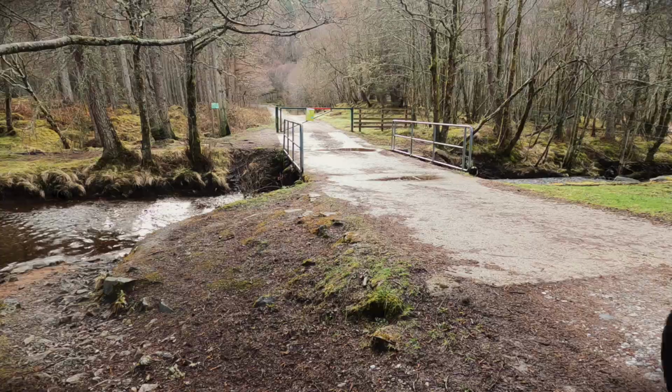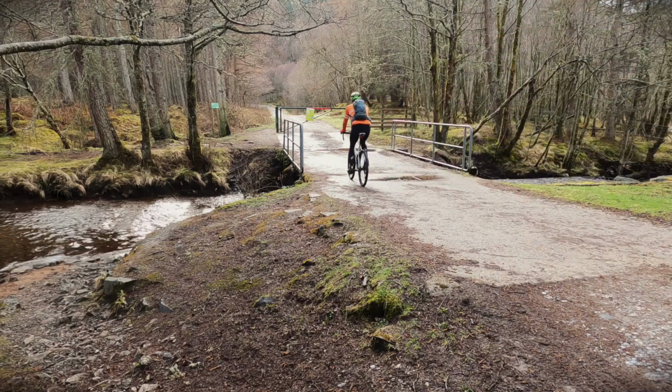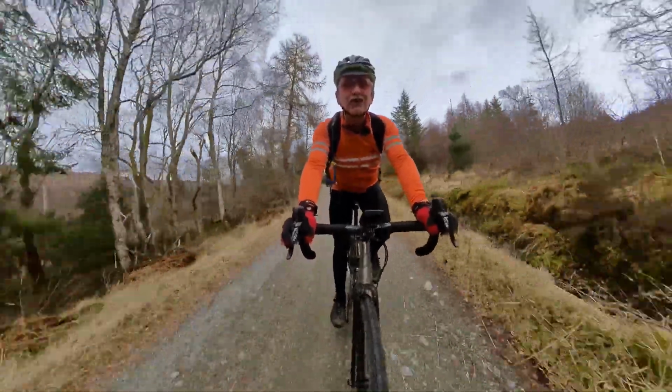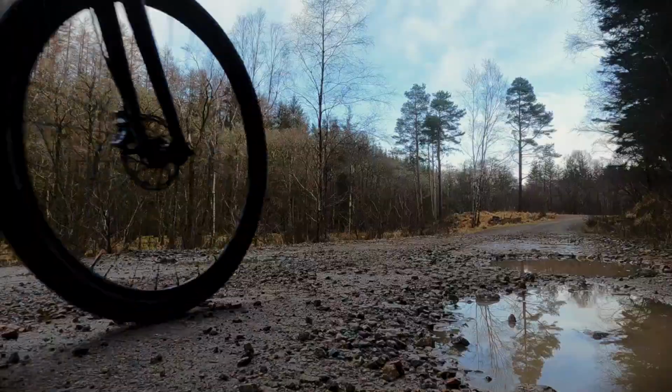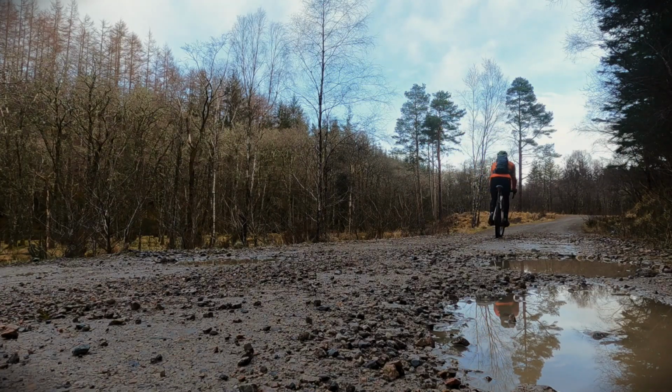This has been an excellent out-and-out gravel ride. It was great to start somewhere different at the North Face car park, and almost from the get-go the forest roads were fast, smooth and really made for this sort of bike.